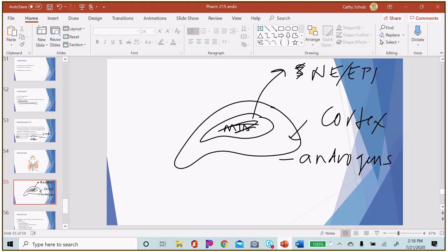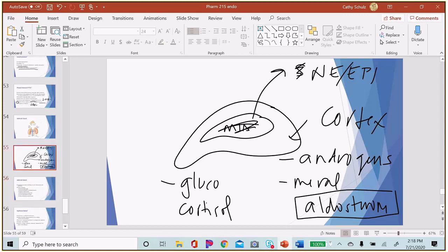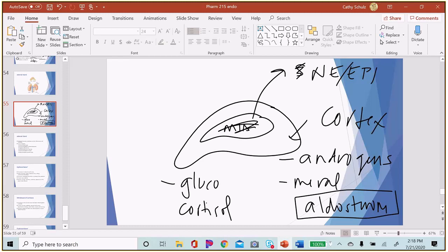The other thing that the cortex produces is glucocorticoids, which is cortisol, which we've talked about a couple times now, and mineralocorticoids, which we've also talked about, which is aldosterone. Aldosterone is part of our fluid management. It's the end point of the renin-angiotensin-aldosterone system. If we create aldosterone, then we are saving water. Cortisol is our stress hormone, and we've talked about replacing cortisol or treating inflammation with prednisone, which is similar to cortisol. Now we're talking about it in a different way.